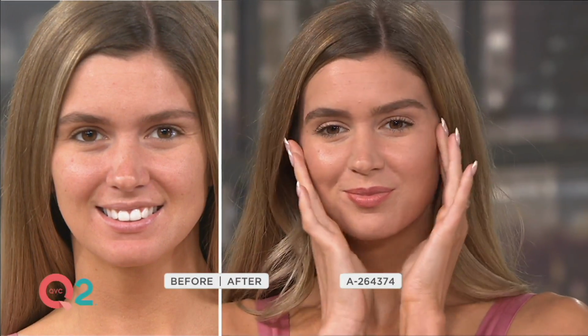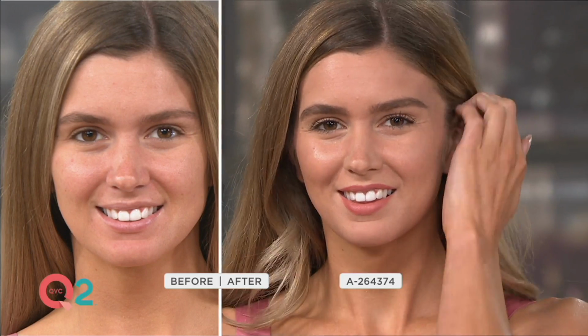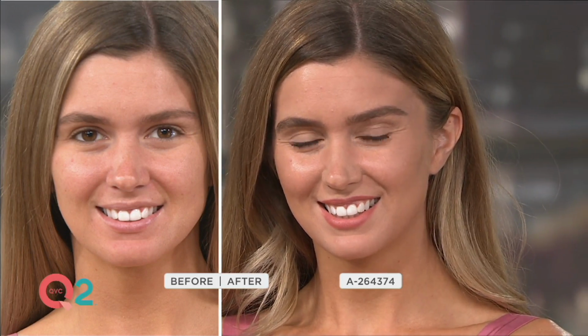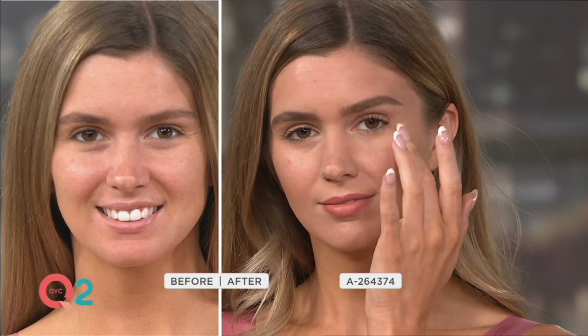Well, here you can see Meg. Yep, this is Megan. She looks gorgeous. In that before shot, you can see she was able to just even out everything on her skin tone, and she's glowing.